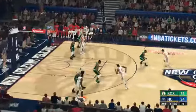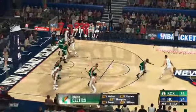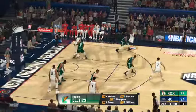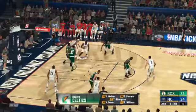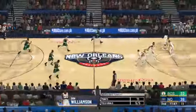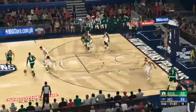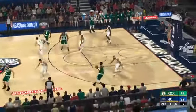On the court for the Celtics, second quarter underway. We've got Williams, Fournier out there with Kemba Walker. Then there's Jaylen Brown. And it's Thompson in at the pivot spot, manning the middle. And that one's good, Williamson. Yeah, that was the third straight high percentage look the defense has allowed. The defenders have got to start putting bodies on bodies.